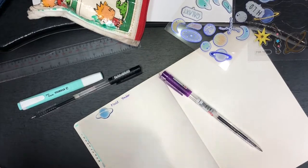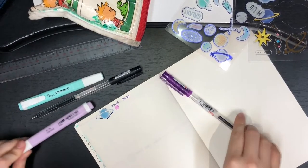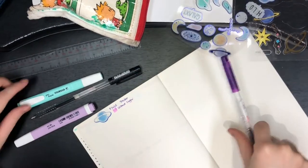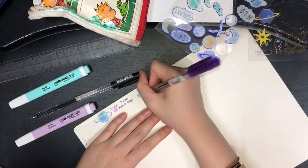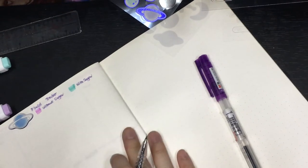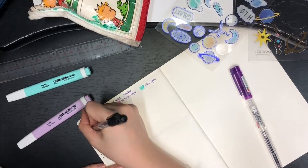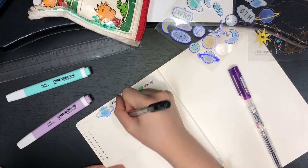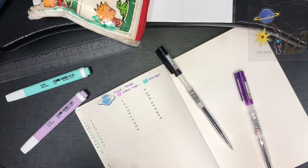This is my fluid tracker. Color purple will be for drinks without sugar, and color blue will be drinks with sugar. Here I'm writing the days of the month, 10 days per column. So there's a total of 3 columns for the 30 days of September.